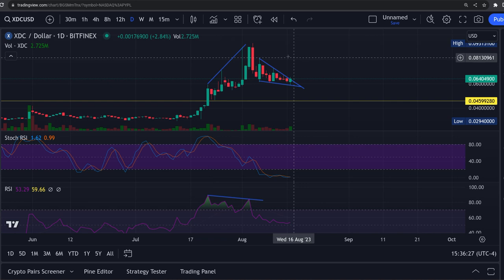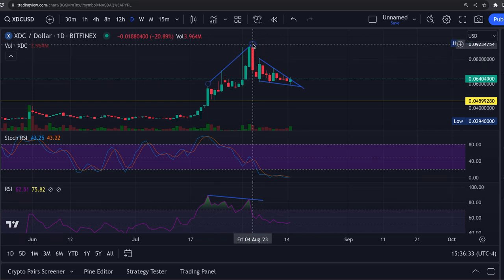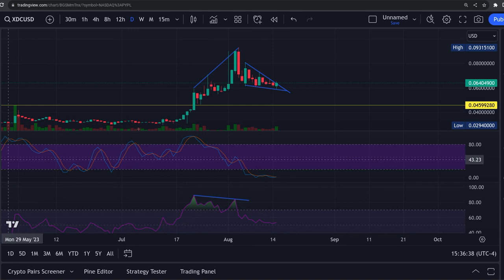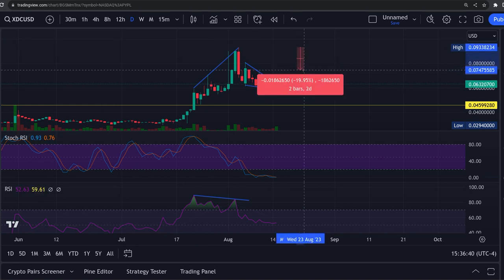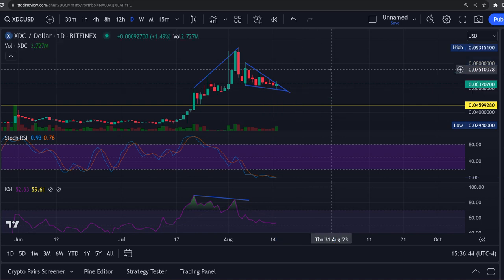You had rising price action, and you had a lower RSI, which is bearish divergence. That's why this pullback happened right here. And it ended up being, what was this pull down? Pretty decent, 36%. Holy cow. Didn't look like that much just from the chart, but it was.